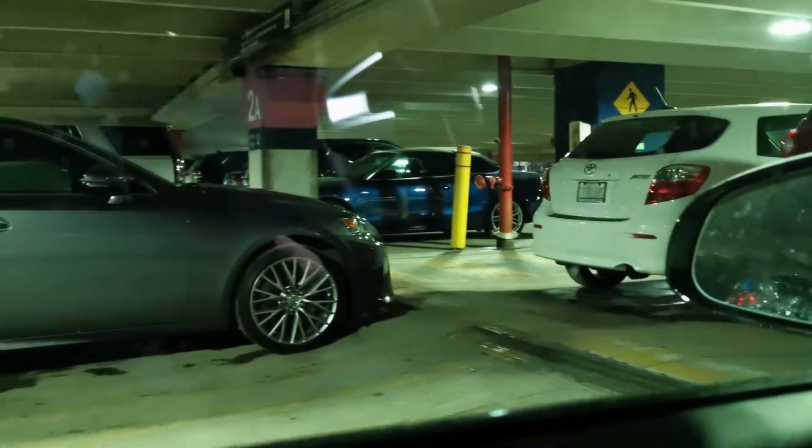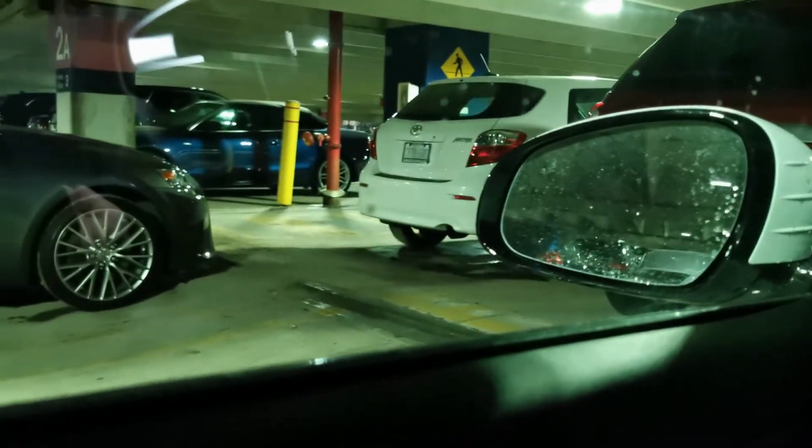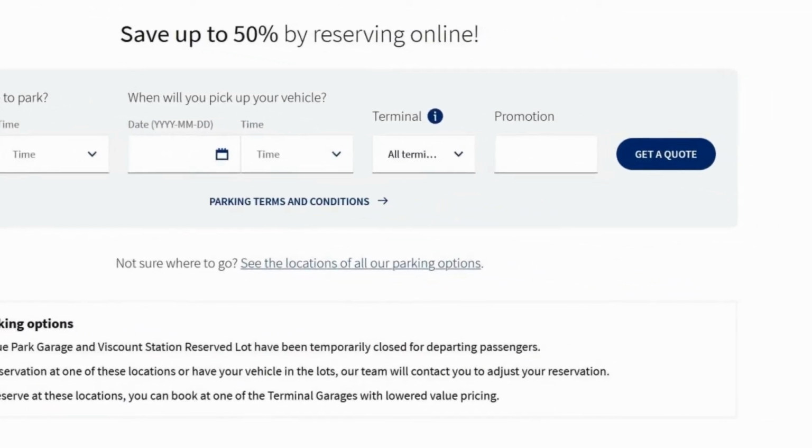I parked right by the entrance in their daily parking lot. All their other parking lots were closed, and it was pretty much the same price as the economy lot, so it was like 30% off. At ticketing, there was no lineup. Security, there was no lineup. The Nexus line for security was closed, so you could only go through the regular line. Global Entry was open, but there's no line anyway, so it doesn't really matter, and you get funneled into the same customs agent afterwards.